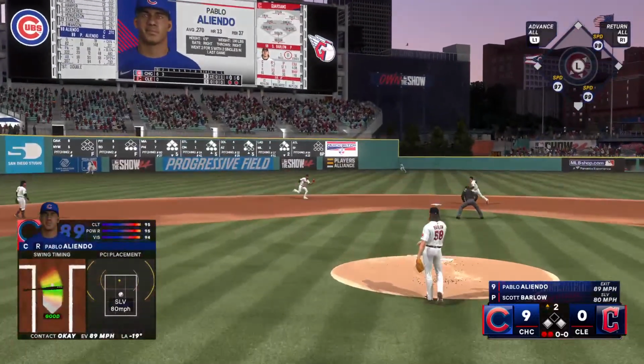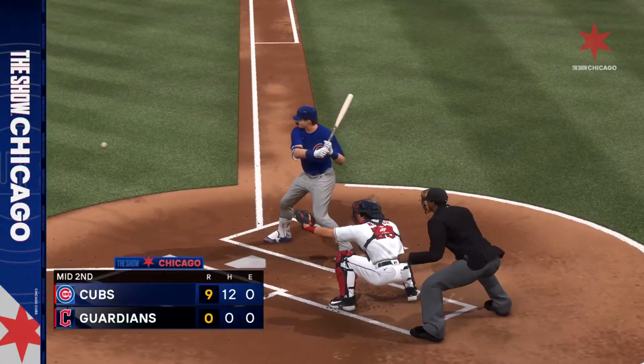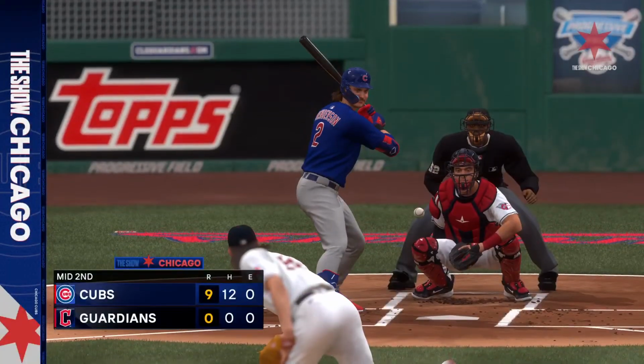On the ground to the left. Arias steps on the bag for the force. They limit the damage here. But 2 round trippers in this inning. The long ball was working. It's now 9-0. You're dialed into the show.